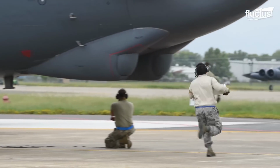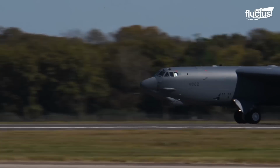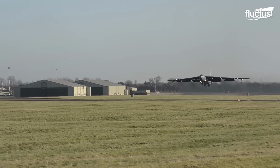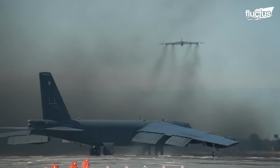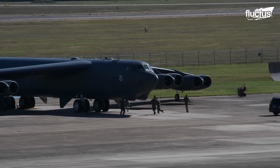This type of exercise requires lots of practice, as it involves multiple B-52s taking off in 15-second intervals, one after another. This quick takeoff could be dangerous without proper training, so pilots are required to go through a multitude of training and practice flights.